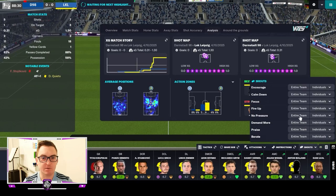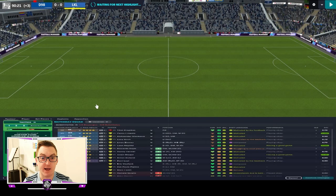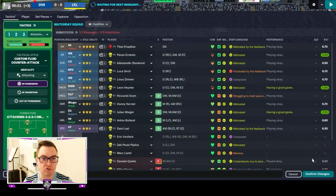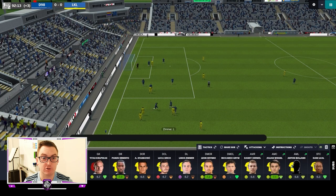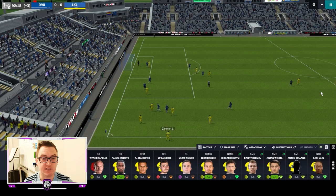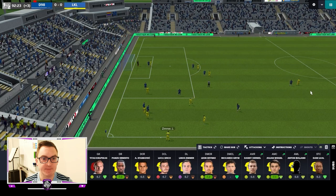And we're inside the last couple of minutes of this game. We're going to demand more from our boys here, but now we're at the 90-minute mark, only 3 minutes left in this game. I think it's time for us to up the tempo. We might also not play for set pieces and tell our guys to be more expressive. Usually the board do want us to play for set pieces, so we'll turn that off, seeing as we are playing against 10 men. Might be something which does help us in this situation.